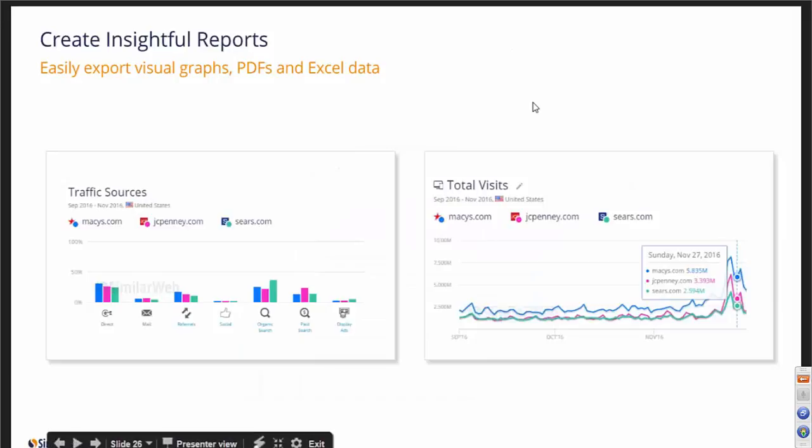One thing I just wanted to repeat again about everything that you've seen today: all of the data and insights can be very easily exported. You can export the tables and the graphs into PDFs, into Excel, so that it's actually easy to use. You can put it into your presentations and also play around with the data in Excel to make it work for your workflow.